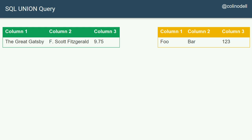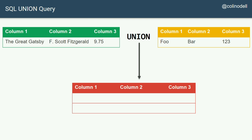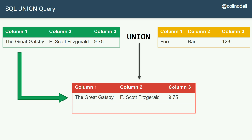A SQL union query basically takes two select statements, takes whatever the results are, and then combines them into one set. So if we were to union the actual book data with something else, maybe some malicious select query we built, that data would be returned into a single result set.